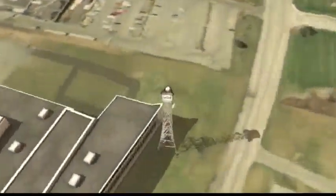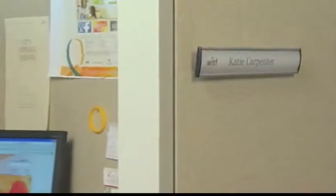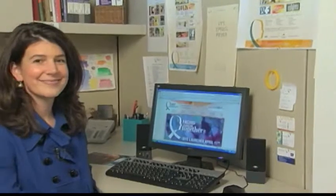We're particularly proud of the digital quilt. Imagine the countless number of survivors, patients, friends, and family who have been touched by cancer in some way. Now they have a way to connect. Take a look. At WITF's Public Media Center in Harrisburg, the Facing Cancer Together team has developed an interactive storytelling platform. It's called the Digital Quilt.